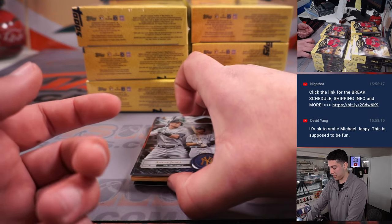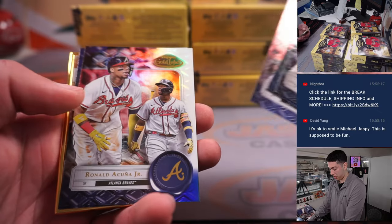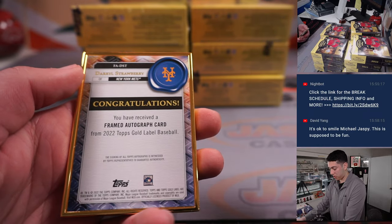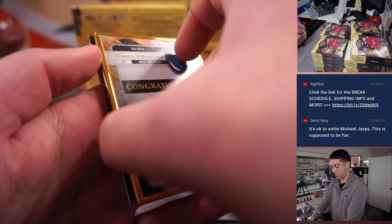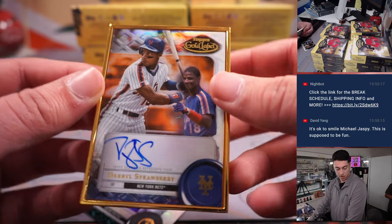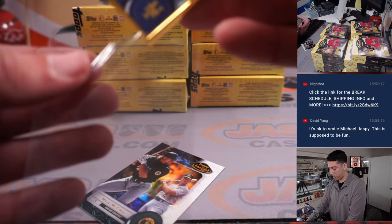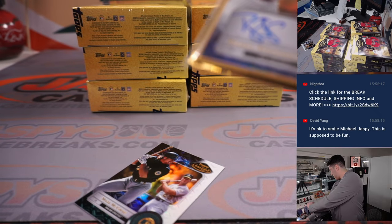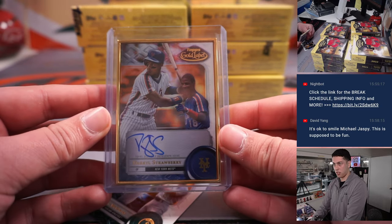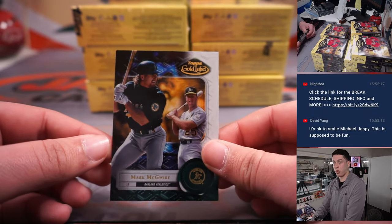Devers, all right, getting to the end of the box here. Judge, Jackie, Acuna, Rohan, and the auto is Darryl Strawberry. That's a nice one there. Nice gold frame, not numbered. And that is going to Rob and the Mets. Mark McGwire there.